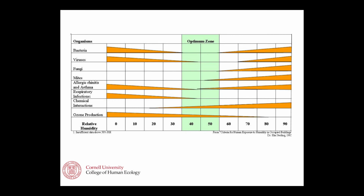Allergic dermatitis and asthma occur at low and high levels because of the pollutants above them. Respiratory infections, there weren't enough data from this particular study to look at high levels of relative humidity, but you get respiratory infections at low levels because our mucous membranes dry out and crack, and then we get pollutants in them. Chemical interactions, this is formaldehyde off-gassing, and this increases as relative humidity increases. Ozone production from some faulty appliances, more at the low levels.